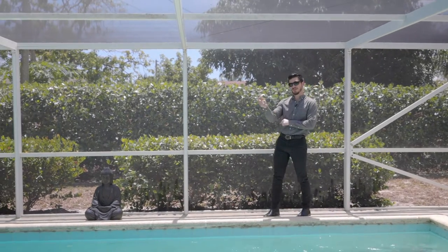Yeah. I was thinking storm shutters in my head. So this pool features salt water. I don't know what to say after that.